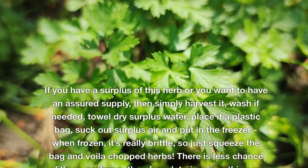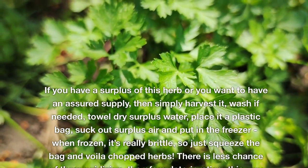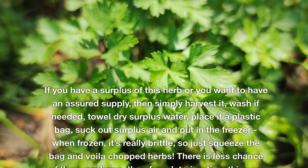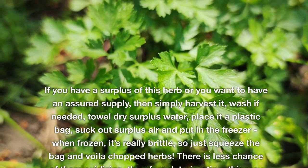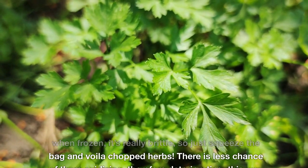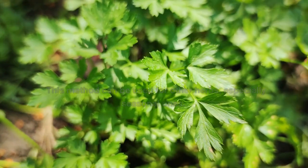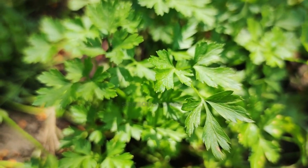If you have a surplus of this herb or you want to have an assured supply, then simply harvest it, wash if needed, towel dry surplus water, place it in a plastic bag, suck out surplus air and put in the freezer. When frozen, it's really brittle, so just squeeze the bag and voila, chopped herbs. There is less chance of them oxidizing, therefore deteriorating, this way too. This method can be used for other herbs, especially seasonal ones.